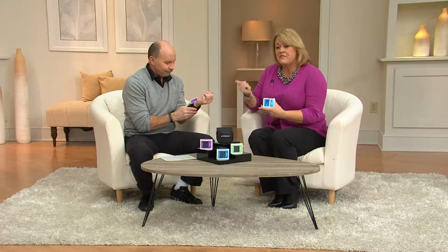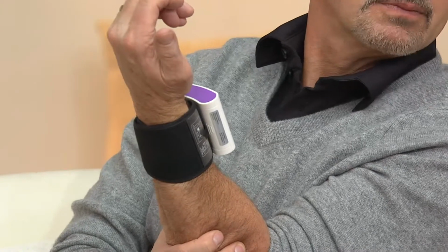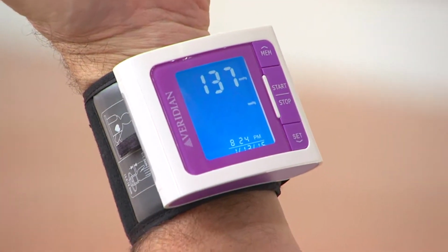You're exactly right. It's empowerment, and it's actually convenience, because otherwise you would have to go to the doctor's office or go to a pharmacy, leave the house, make an appointment, all that. Now you can just do it in the convenience of your own home. It's going to hold 60 of your readings. I know you're taking yours right now. I'm taking mine right now. It's taking the diastolic and systolic rates automatically. It takes your pulse, and then it gives you a date and time stamp so that you can know what day and time you took your blood pressure to show the doctor.